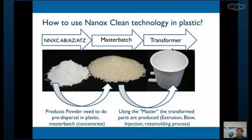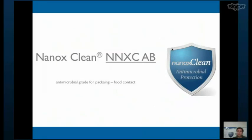After Nanox prepares this powder, it's necessary to prepare a master batch. The master batch is very important because it's very difficult to have an end product with very good homogeneity if you don't use a master batch. So it's necessary to use a master batch, and after that you can apply it in different kinds of products. It's possible to prepare master batches of several polymers like PE, PP, EVA, PET, PVC, engineered plastics. So the master batch is very important to achieve the right property in the final application. The Nanox Clean AB is food grade. The antimicrobial is food grade.